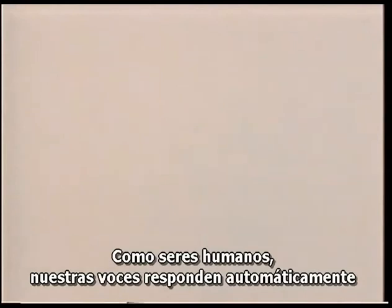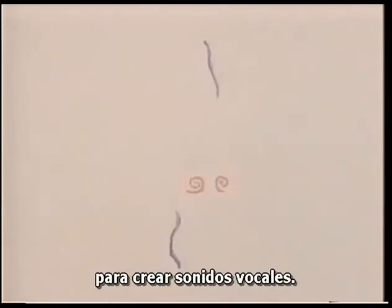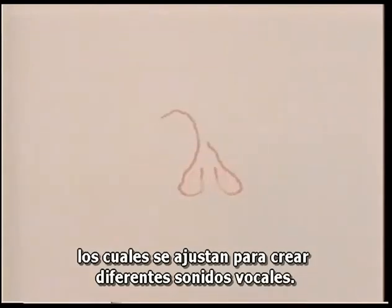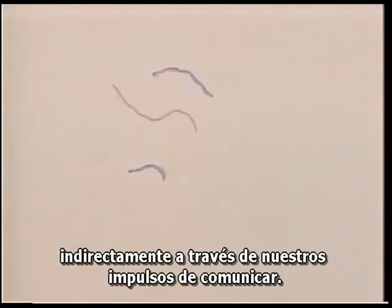As human beings, our voices respond automatically when we want to express ourselves. We have an emotion, an idea, or a need, an impulse to communicate. And a complex signal goes through our brains and into our muscles to create vocal sounds. Another impulse generates more signals to those same muscles, which adjust to create many different vocal sounds. These muscles of the voice adjust out of our awareness, indirectly through our impulses to communicate.